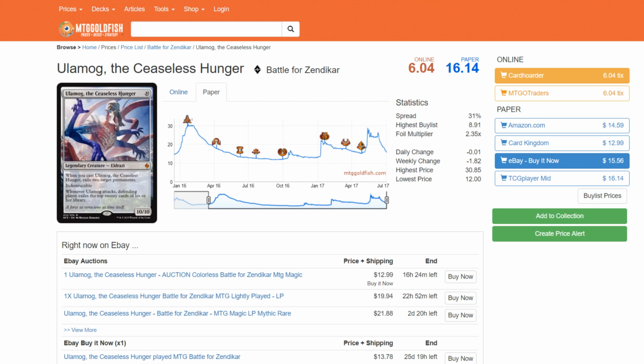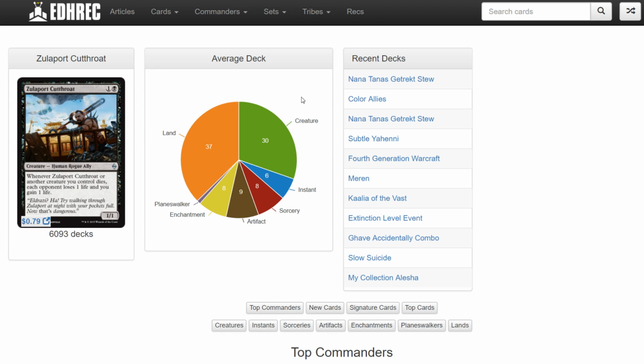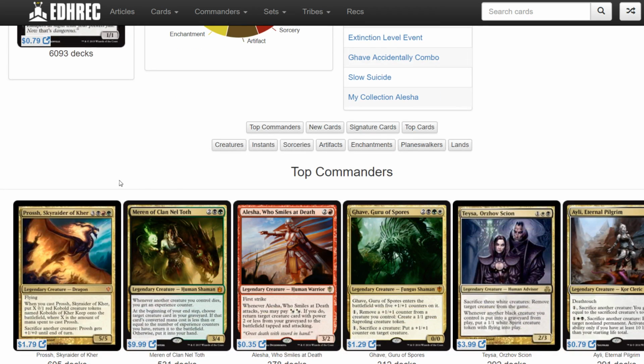The next list is going to be uncommons that are played a ton in the Commander format. The first one being Zulaport Cutthroat. 6,093 decks run Zulaport Cutthroat. What I like about it is that two of the most popular overtime cards, Prosh and Marin, use it. Marin is still the number 3 commander of all time. Very, very popular commander. If you play in any sort of EDH group, you're going to have a Marin deck.